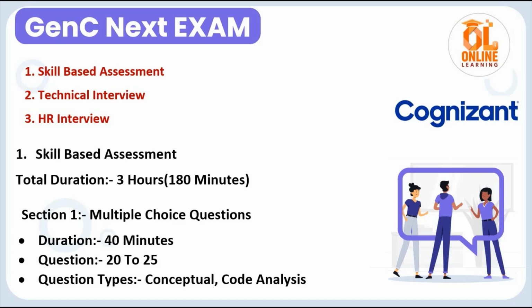Okay, so as you can see, the GenC Next exam contains 3 parts. First is the skill based assessment, second is the technical interview, and third is the HR interview. The skill based assessment is the first that you have to clear. If you meet the GenC Next cutoff criteria, you will be given the interview opportunity for the GenC Next role. If you do not meet this criteria or meet the GenC Elevate criteria, you have to wait, and in September GenC Elevate exams are conducted for the 2022 batch.